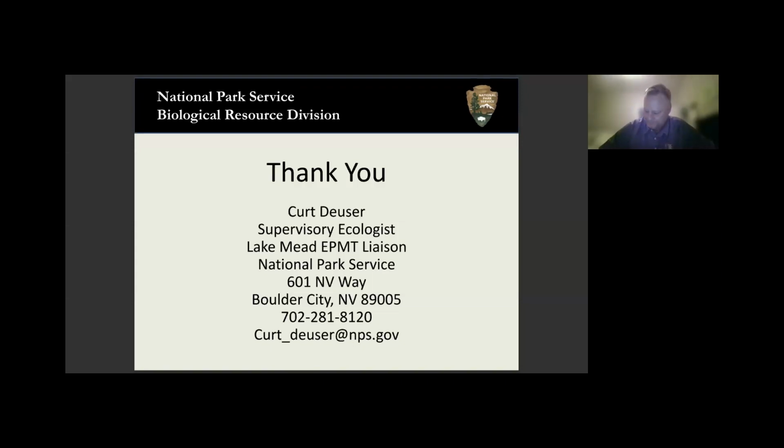Kevin says there is a lot of previously treated athel resprouting on the east side of the Muddy River. East side of the Muddy River, athel. Okay. Yeah, I'm not aware of athel being up there, but we had a lot of tamarisk control work in there. Is there a particular spot of athel? Is it down in the town of Logandale area or Overton, or is it up in the Warm Springs? Maybe he'll type something else.